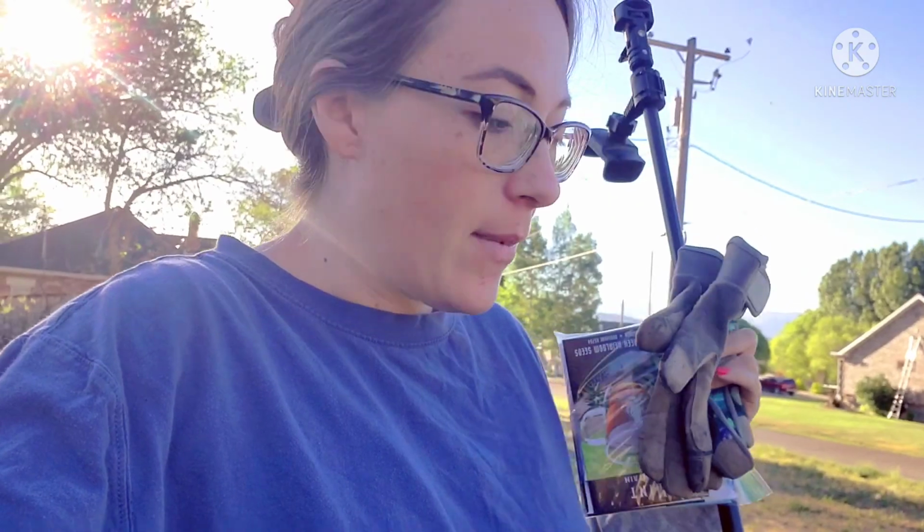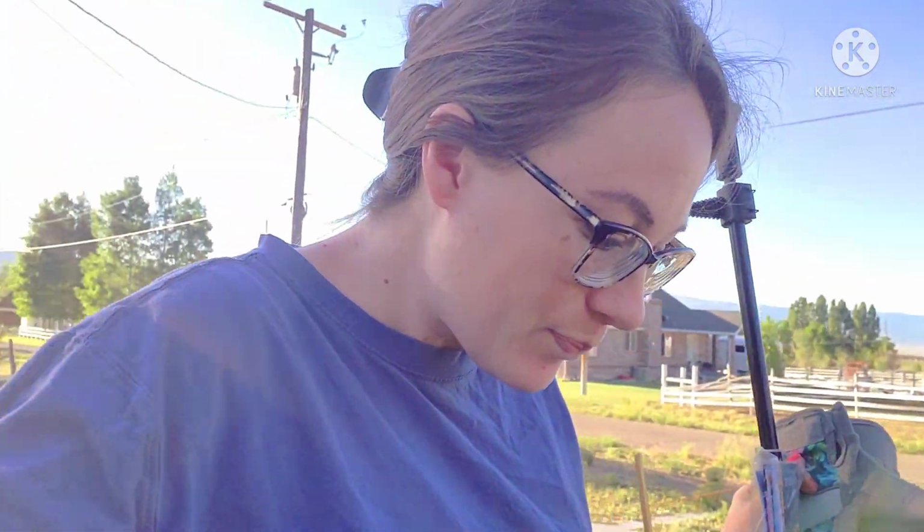I'll show you a quick skim over of our strawberry plants, and then we're going out to the garden and we are planting our garden while it's cool out here. That's like the whole reason why I'm up like a whole hour earlier. Otherwise I'd still be sleeping. So let's go ahead and show you our progress with our grass.